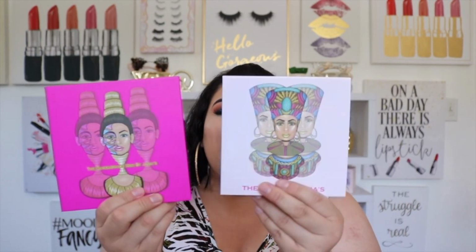Now, another thing I want to mention is that I will most likely have more than one palette per question. And don't think my fingers are hot Cheeto fingers. They're not. I wish they were. But I swatched an eyeshadow palette. That's what it was.